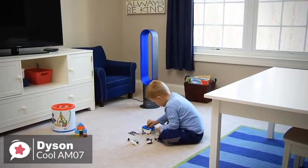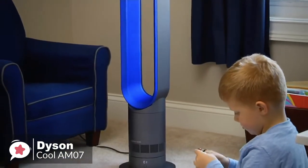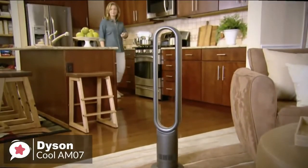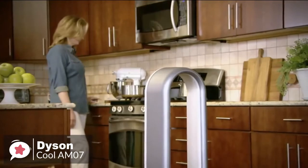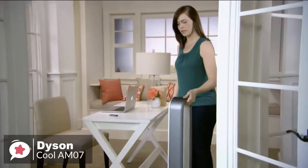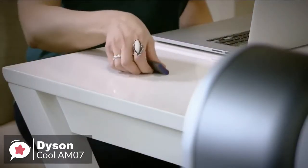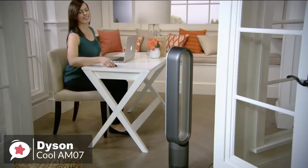While the AM07 oscillates left and right at a 90-degree angle, it does lack the ability to tilt. This limits where you can aim the airflow. Fortunately, this fan is easy to reposition as it weighs a light 6.3 pounds, and the long 6.5-foot cord enables you to place the fan close to where you need cool air.